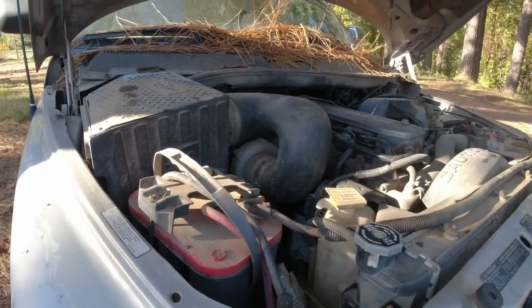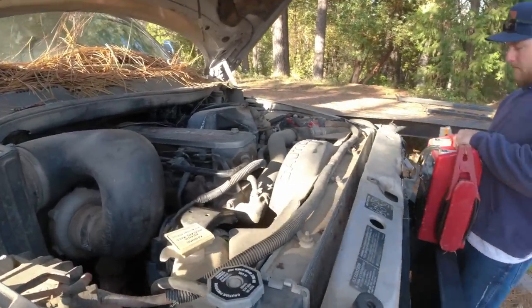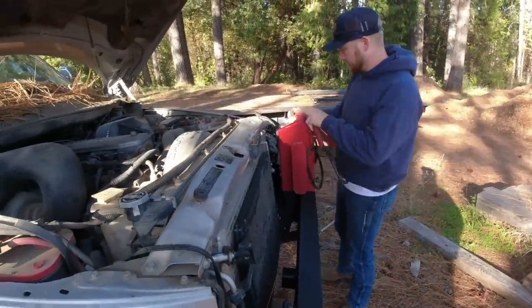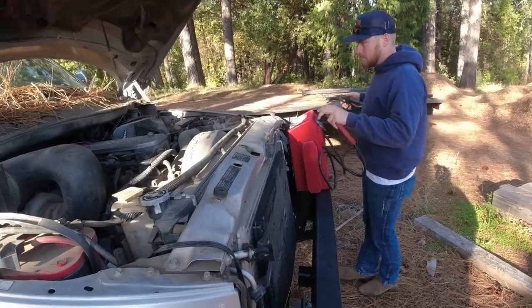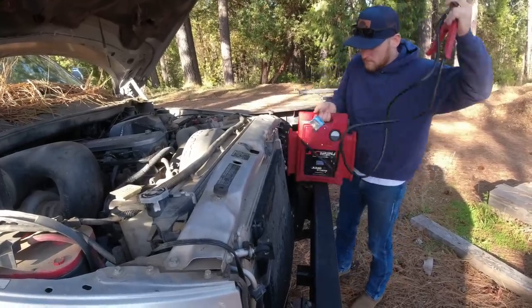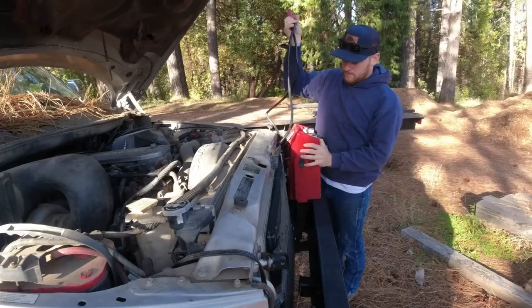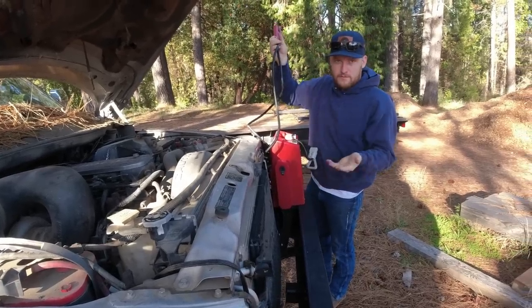Well, we got the old handy jump pack. Bumper's convenient for putting this on here. People ask me for a link on this thing. Just type up jump pack. It's right there.